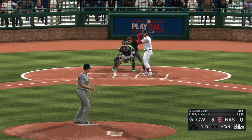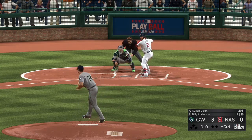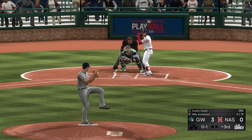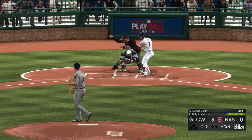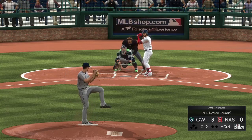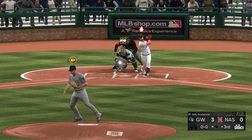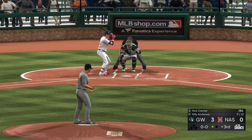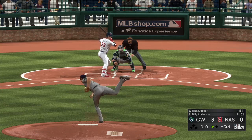Standing in now, Austin Dean, number two. As he'll take a look at a high strike that time, it's nothing and one. Here's a guy who could use a 3-for-4. He's got that batting average still down in the 190s. 9 homers, and the RBI count at 35. Now a swing and a miss as he picks up another one. Make it 4 strikeouts already, and there's your first out.